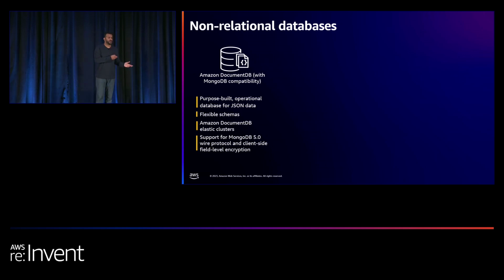It's also very easy to scale DocumentDB. So if you want to just scale your reads, you can add read replicas. But if you want to scale writes, you can create elastic clusters. And with elastic clusters, you can have millions of reads and writes per second, and also have petabytes of storage in DocumentDB. And earlier this year, we announced support for MongoDB 5.0 wire protocol and field-level encryption.